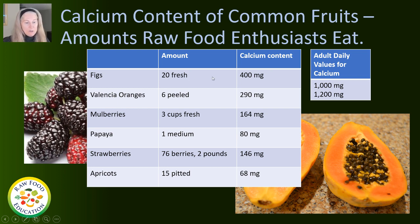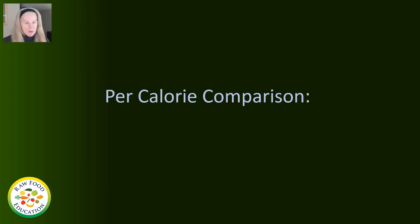For example, 20 fresh figs, 400 milligrams of calcium. Wow, that's pretty amazing. 6 peeled Valencia oranges, almost 300 milligrams. Wow. And then mulberries here, 3 cups fresh, 164, and then the list goes on. So what it comes down to is if you're eating fruit in quantity, it can provide a significant amount of calcium, as you can see, depending on the fruit we're talking about.